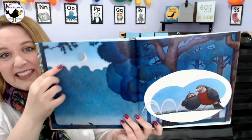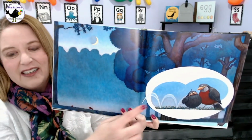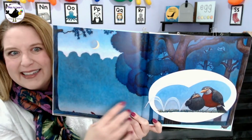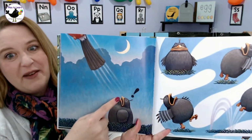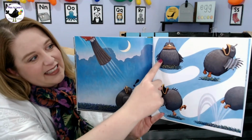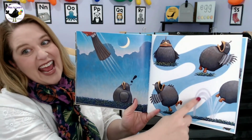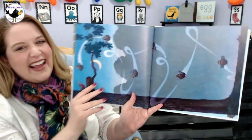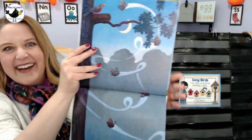Look, it's getting dark. I can see the moon, and there they are still sitting on the ground. And the mommy is saying, come on, you can do it. You can fly up to that nest. She shows him how she takes off and flies up. And then the bird thinks and jumps and starts to flap his wings, and he flies. Woo! Whoop! This way.